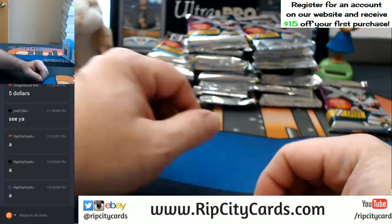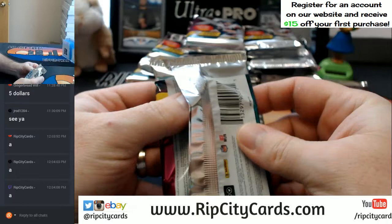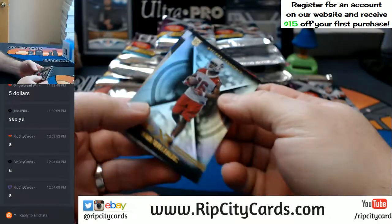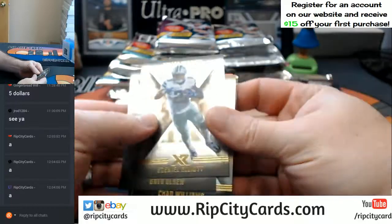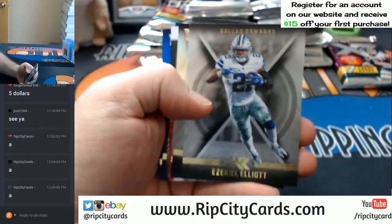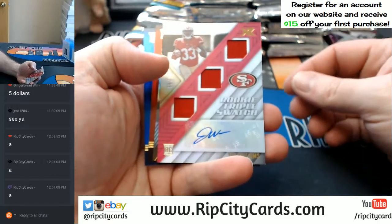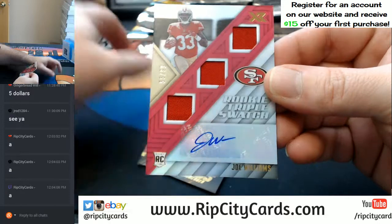Okay. Let's see. Zoom looks about right. Let's slide this over just a little bit. How's this work? We got base on top and bottom, I'm guessing. Zeke, Greg Olson, Chad Williams. Okay. Rookie triple swatch for Joe Williams, 55 out of 99.